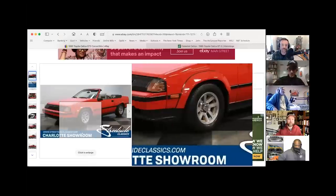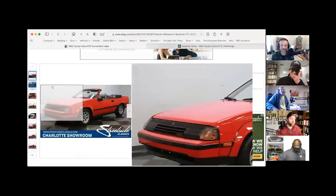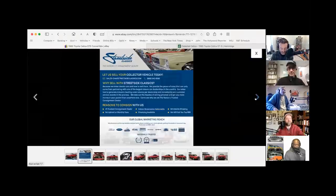All right, Mr. Huffman, you want to kick it off? Let's see. I'll start it off. I have decided to go for something that's a vehicle I've always liked. It's a 1985 Celica GTS. Wow. And is that an aftermarket convertible top? No, it's ASC. They built these for Toyota, sold by Toyota. They're very well built cars.